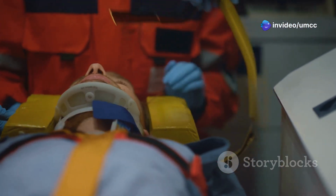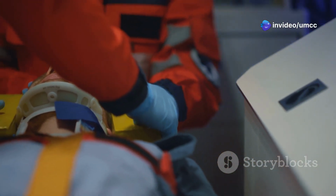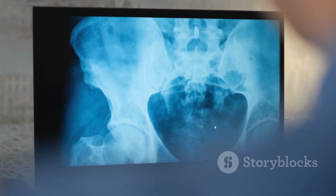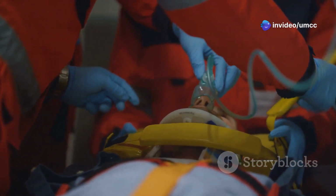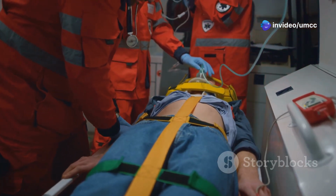Prioritize the primary survey: airway, breathing, circulation, disability, exposure, addressing life threats first. Apply a pelvic binder early to stabilize the pelvis. These injuries often indicate multiple traumas. Manage the critically injured patient with urgency. Swift, coordinated care can be life-saving.